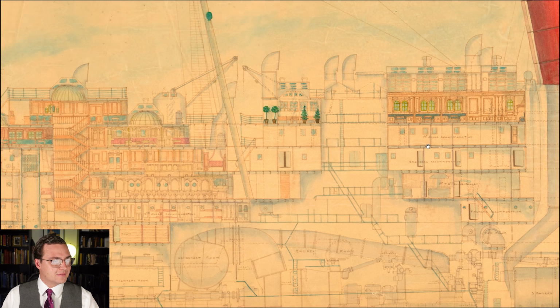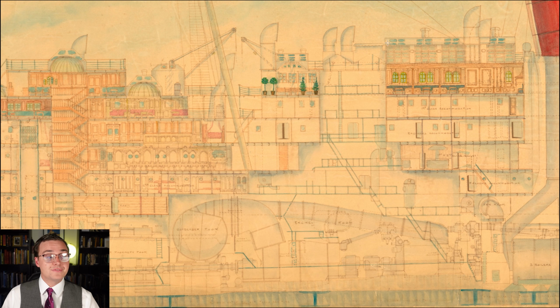You can see that Mauretania had a pretty extensive kind of shaft leading out of the engine room here with a skylight at the top, essentially again providing natural light down into the bottom of the engine room, and then hot air would float out and hopefully provide a little bit of relief for the poor engineering crew.